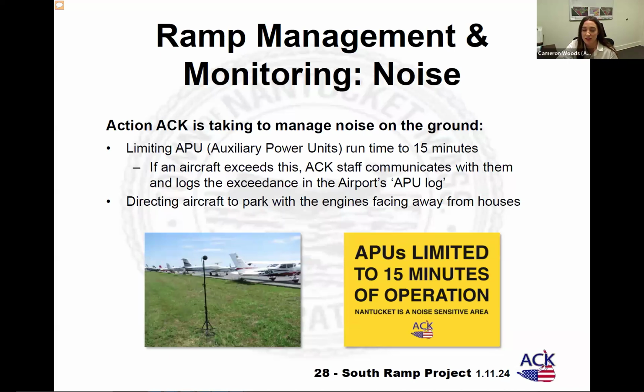The APU runtime is a nuanced issue. We limit it to 15 minutes, and that's the standard. So those yellow APU signs are posted all over the ramp. They're posted in the pilot's lounge. They're posted anywhere we can get PICs to see them. But in some cases, it simply won't be possible or safe to enforce this runtime.